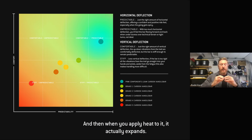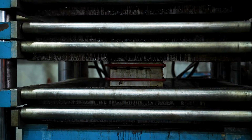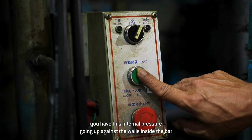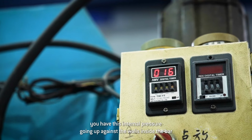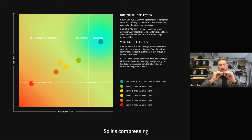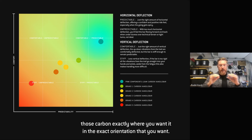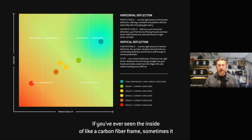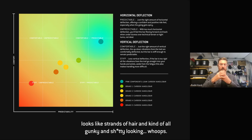And then when you apply heat to it, it actually expands and creates a ton of pressure inside. So as it's baking inside the oven, you have this internal pressure going up against the walls inside the bar, and then obviously your big metal tool that it's sitting in. So it's compressing the carbon exactly where you want it, in the exact orientation that you want it, which allows us to have super tight tolerances for our wall thicknesses and really land our carbon where we want it to be. If you've ever seen the inside of a carbon fiber frame, sometimes it looks like strands of hair and kind of all gunky and bad looking.